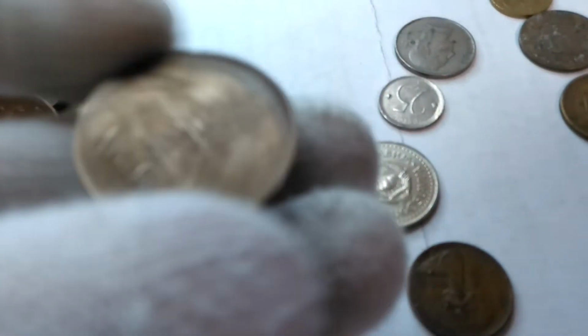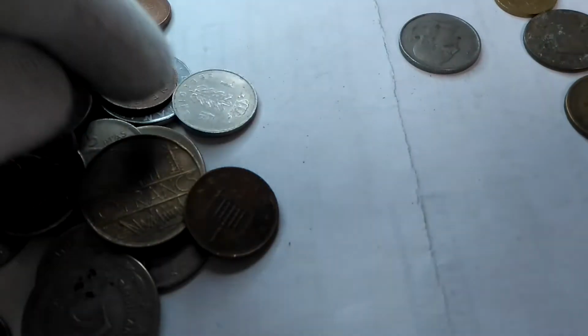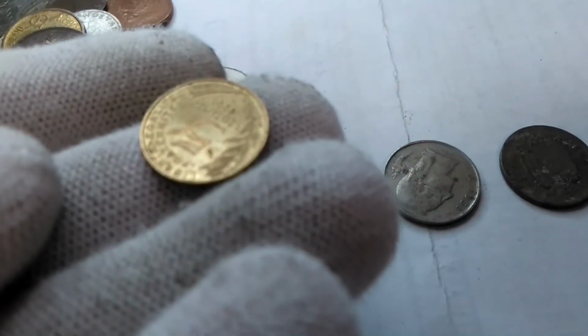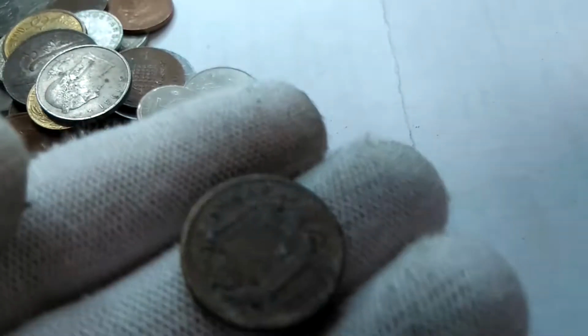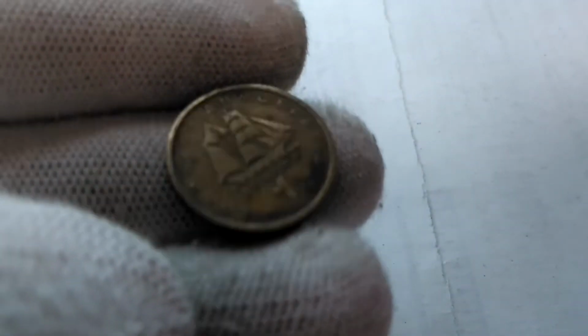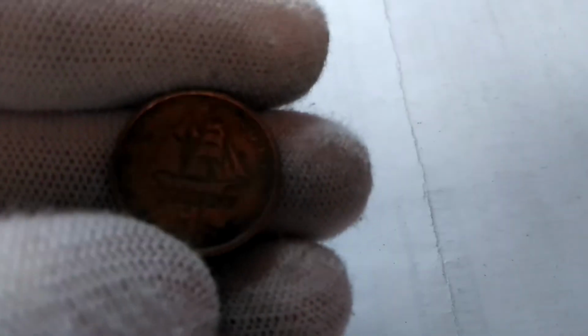And finally, we'll finish up here with a French 10 franc and another British penny, Yugoslav 10 dinara, a Belgian 25 centime, French 5 centime, and Belgian franc, a Spanish peseta, and finally, one drachma from Greece.